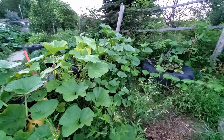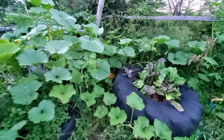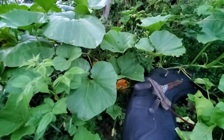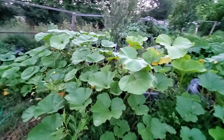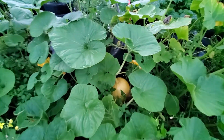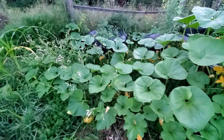So I know it's dusk, so it's difficult to really see clearly, but I wanted to do a garden walkthrough since I've talked about it plenty on the ride along. So this is a walk along through the garden. This is the garden that was planted mid-June, so very late. It's hard to see just how big these pumpkins actually are, peeking out through there.